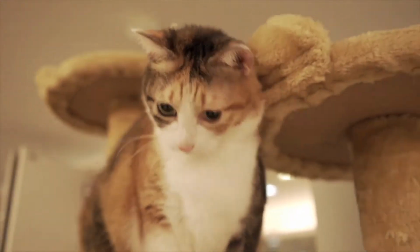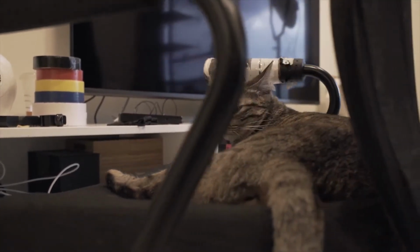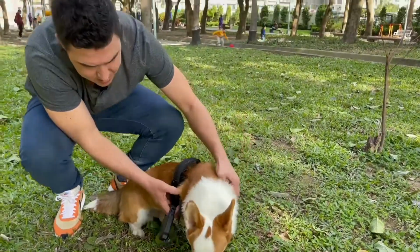Our first animal was Peach, and that was about 7 years ago. She was your cat. You had her. She was my cat, yeah. And then Christine also wanted a cat. So then we got the second cat, and that's Bowser. And we've had him about 2 years now. And then Yoshi came third, and we've had him about a year now too.